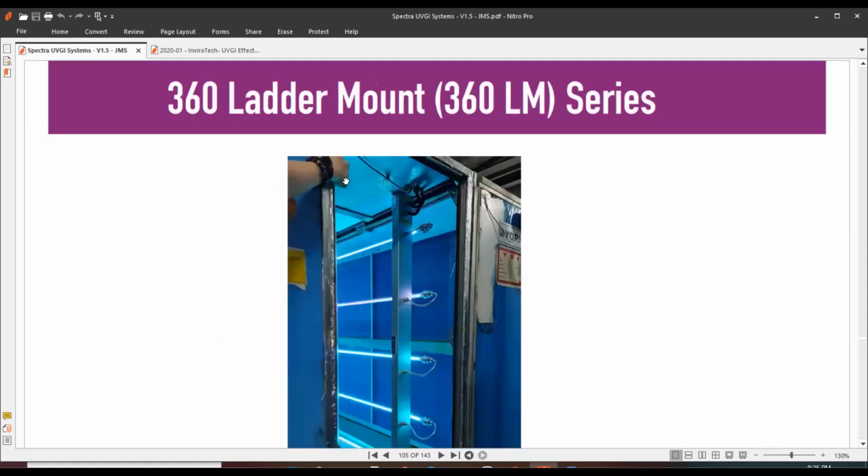And then here, the hand bypassed the door switch, because whenever you open the door, the lamps will automatically turn off. So we just bypassed it. We push the door switch in so that the UV light will turn on.